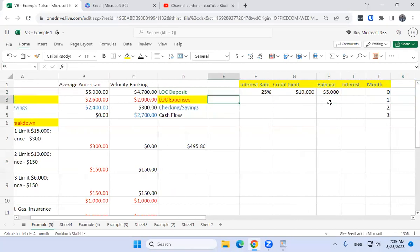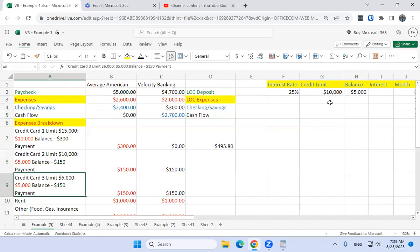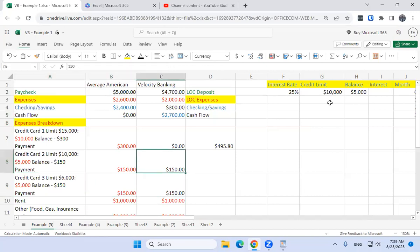Okay. So now what happens is that when we do that, this becomes 0, because whatever is our main velocity banking account, the expense really doesn't factor into our cash flow anymore. So this will be $150 in savings, and then 4,850, right? So the only thing that we have to pay out of our checking savings account is credit card number 3. And we just rinse and repeat over and over again.